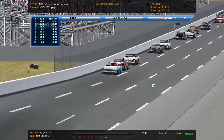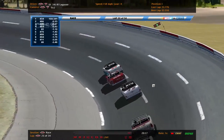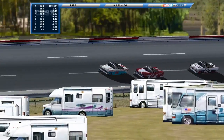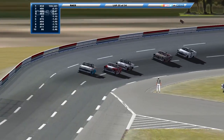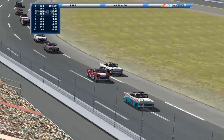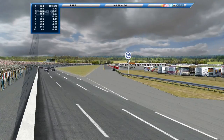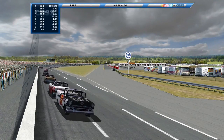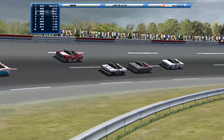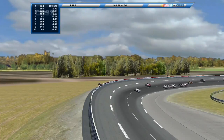Guys aren't maybe fast in those days. 160 miles an hour. Yeah, so I'm lifting right there. Got on the brakes a bit. Fisher attempting the pass, and here comes the rest of the field, who was 2 seconds back, and now they have closed back in.